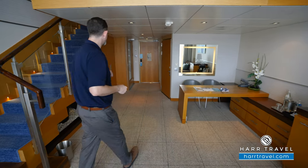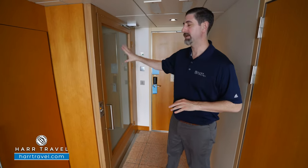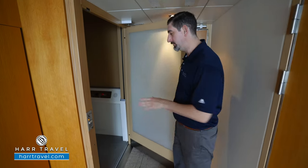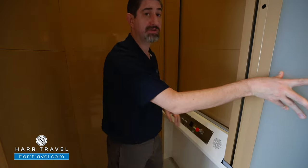Now, as soon as you walk in the door, to the right-hand side, you're gonna have a feature that you don't have on any other suites. This is an elevator, and I'll explain that in just a moment, but I'm gonna take you inside. Now you've got the button here, and as I step in, this will take you directly up to the bedroom space. It's a wonderful feature that you rarely find on any cruise ship, and I love the idea that Royal Caribbean has made a crown loft that is accessible.